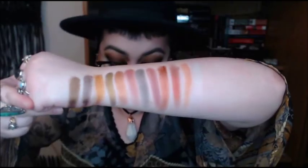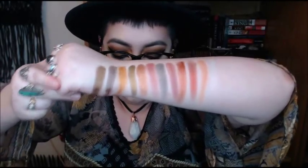As you can see, I hope, the mattes in this one are already much more pigmented, even in a swatch. And swatches don't tend to mean much. But even the texture difference in swatching them, these mattes feel a lot creamier and a little bit more dense. And maybe that's why they have more pigmentation.